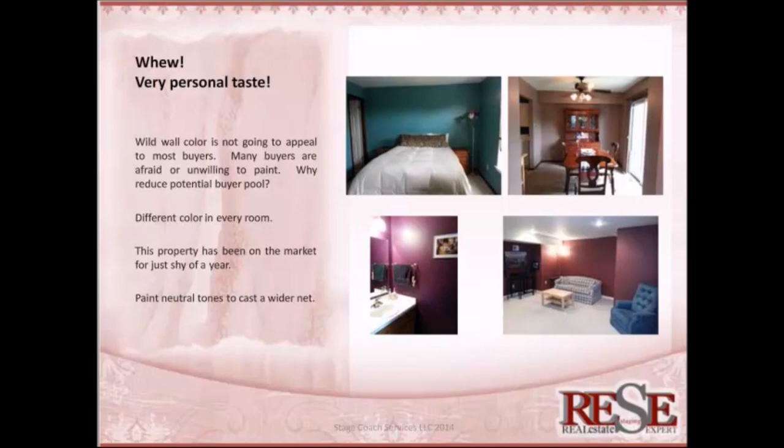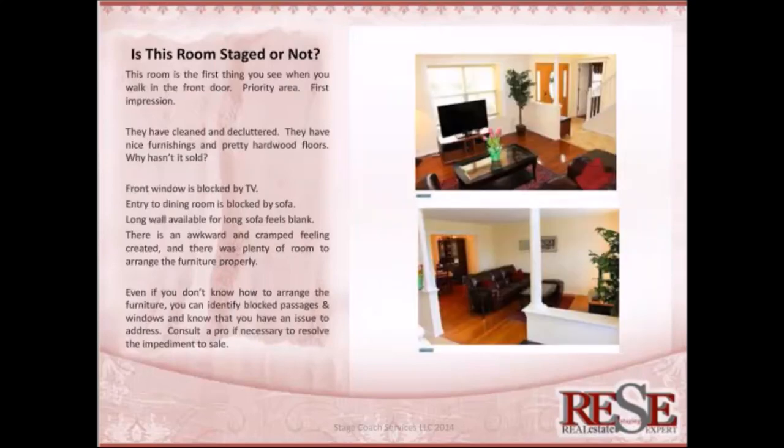Here's an example, again, of a home with very personal taste walls on the market for a year, all feedback. The seller's agent told me everybody says, it just needs to be painted and I'm not willing to do it. Just proves that 85% of the buyers don't want to do the work. Remember that from your last class. Had the seller simply spent a few weekends painting, they could move this property because it's a lovely townhome. Cast a wider net with more neutral colors.